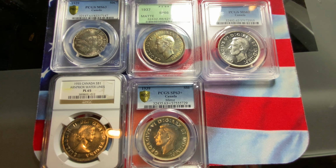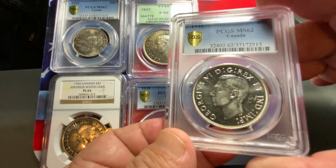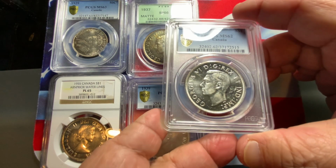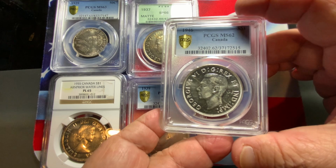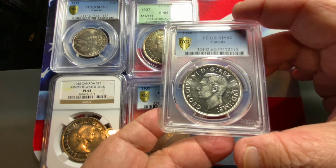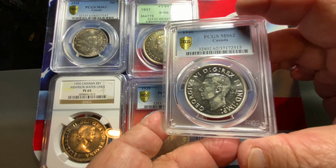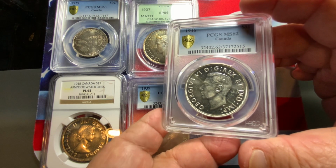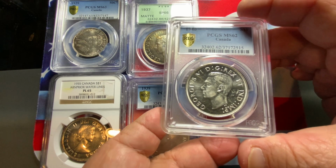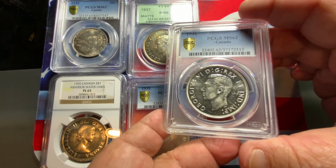So what we're going to do is talk about the first one. And this is the 1946. 1946, a very popular coin. Has a very low mintage. Very difficult to find in high grade. A 65 grade will run you probably around $5,000 on up. And as of yet, I have not seen very many in 65 grade. Normally, if it's in 65 grade, they are badly toned and have no appeal.